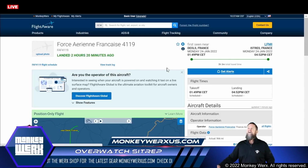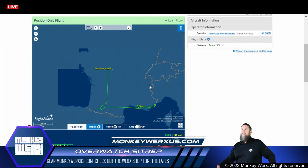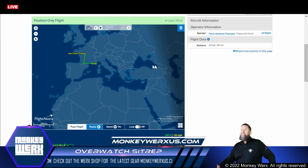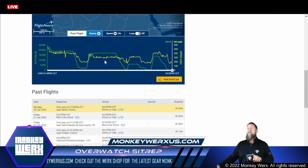That's U.S. Now this is French. This is a C-135, 2 hours 20 minutes ago. Let me back up a little bit so you can get a lay of that. This is the Black Sea over here. It looks like the French were repositioning their assets on the other side of Italy, and I would imagine they'll be fully engaged here shortly as well. That looks like just touch and goes.